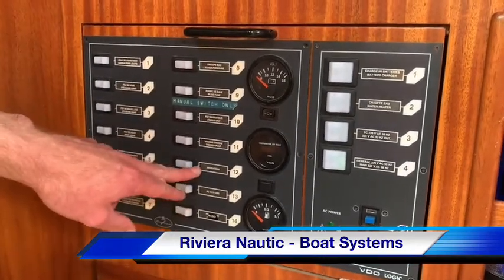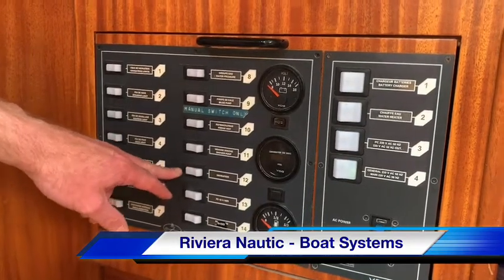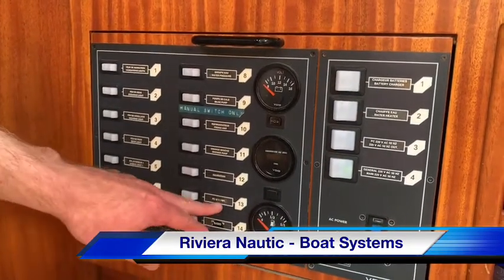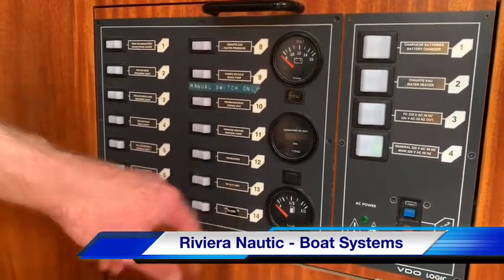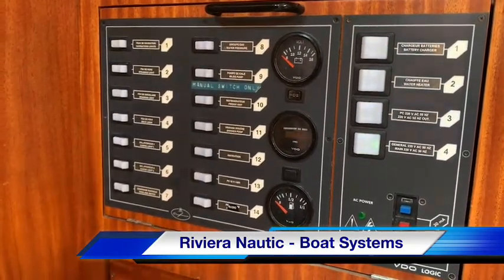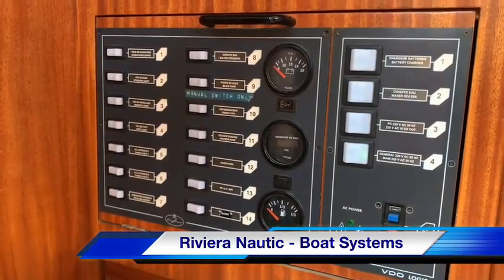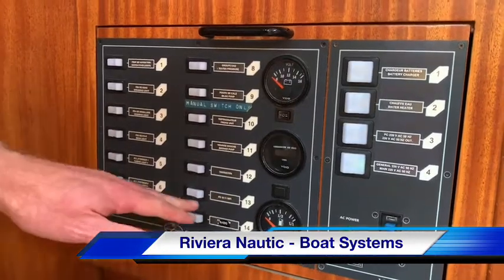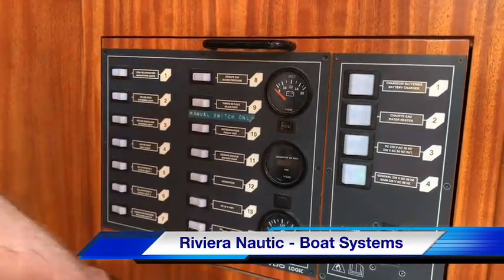Down here to navigation, now that's a switch that on this particular vessel isn't connected, so we don't have to worry about that one. This switch is an important one. On this vessel it's called PC 12 volt Hi-Fi. Now Hi-Fi is the stereo system, so it's giving you power to the stereo system, which is just like a car radio. But also on this boat, it is powering up the 12 volt sockets.